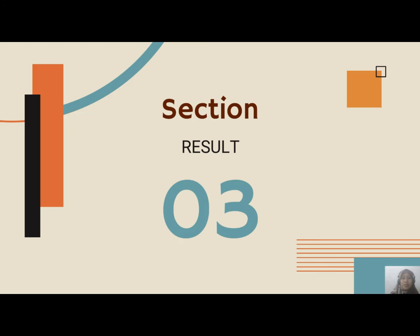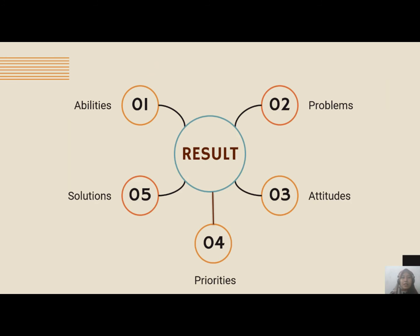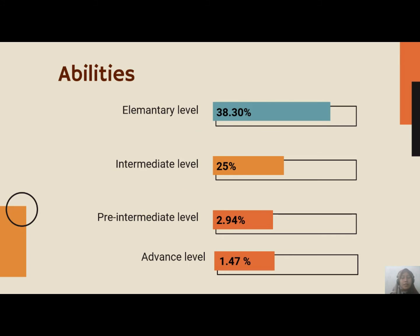Coming to the third section, the result. The results are divided into 5 parts based on the questionnaire: abilities, problems, attitude, priority, and solution. In employability, students were asked about their competence in English learning. Mostly students stated that they are at the elementary level, second is the intermediate level, and only one student answered that he or she is at the advanced level.